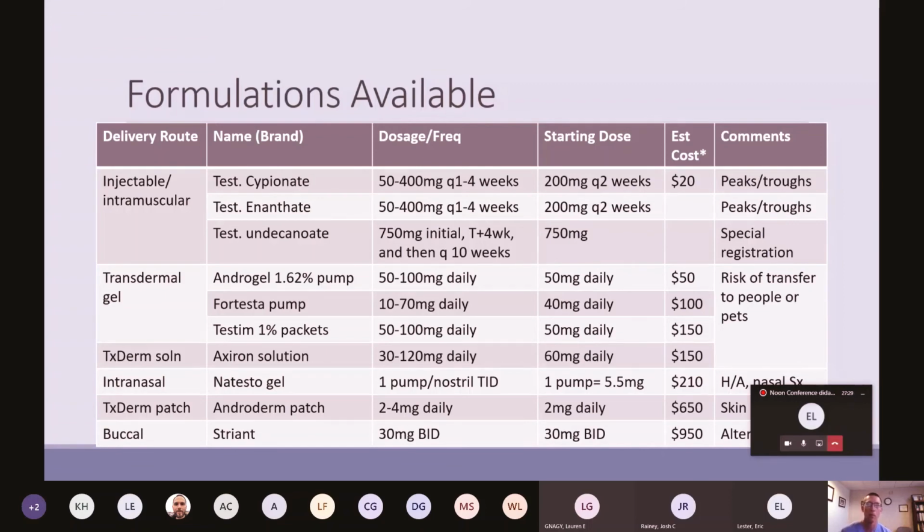I have found that some men are very sensitive to the peak and trough effect, and when that's the case, they're going to come back and say, you know what, I feel pretty good until the last 3 days, and then I feel pretty horrible again. And then you have to make a decision with the patient, again based on testosterone levels, whether you want to increase the dose or whether you want to increase the frequency. So I have one patient who does super well on 100 milligrams every week, and that ends up being the same total amount that I started him on, which was 200 every 2 weeks. We just increased the frequency.